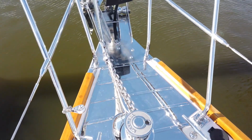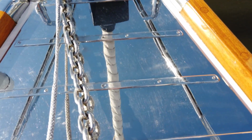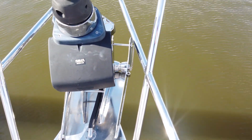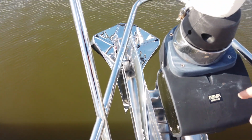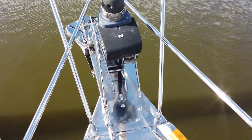There's a Maxwell vertical windlass here with stainless steel leader here on the primary chain. One of the big improvements the owner of the boat has just made quite recently was the addition of this Furlex 404 electric furling for the Genoa. That is push-button sailing at its finest.